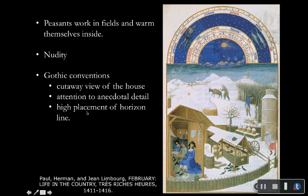There's attention to detail, right? Especially these anecdotal details that aren't really that important, but we have people doing very specific things here. We have this very specific church, which was most likely an actual building that would have been on the Duke of Berry's land. So he actually owned much of the land that was represented in the book. And then we also have the high placement of the horizon line, and that's very common in Gothic convention as well. And so I think that's where I wanted to stop today.